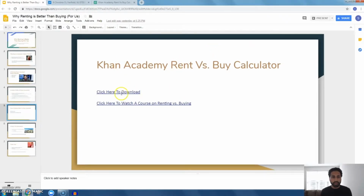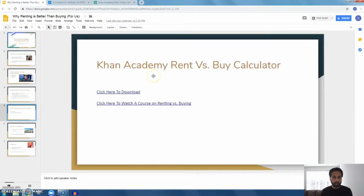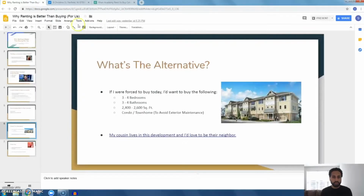You'll be able to download the Excel sheet that we're going to go through right now, which is this one over here. And this is what I downloaded from Khan Academy. They also have this course on renting versus buying that you can watch. And what we're going to use this spreadsheet here for is taking a look at what's the alternative, right?